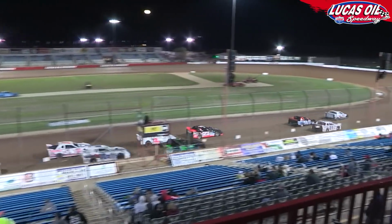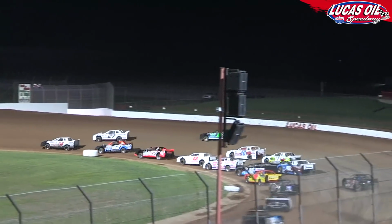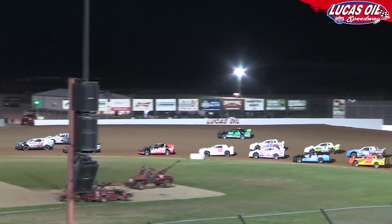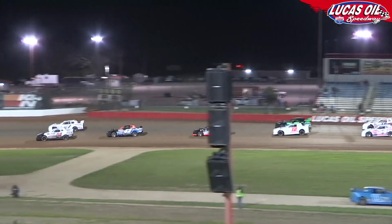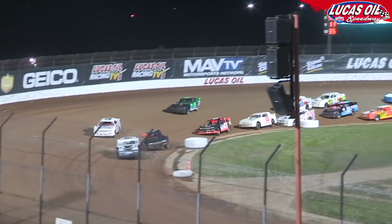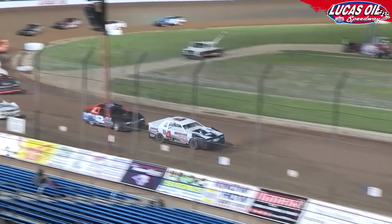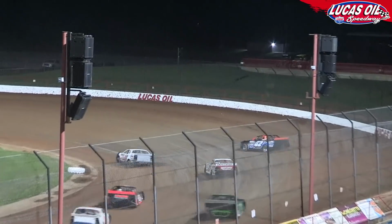Off of turn 4, step down on the accelerator and head off into turn one as Toby Ott, a good run to the outside, gets around Flood, looks to the outside of Cody Friesen. Will he have anything for him down the back stretch? Pulls along a little further to the outside, just not quite enough as Friesen accelerates off of 4. James Flood will follow as they stay 1, 2, 3 across the line.